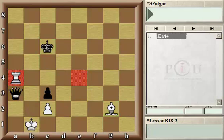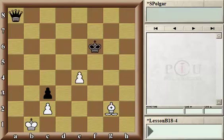Again, just like in the previous two examples, the rook moved to a square that normally would be unsafe because the black queen could capture it. However, not here, because we gave a discovered check. Black needs to react to that, needs to move the king, and then the white rook will capture the black queen.